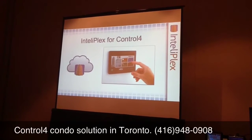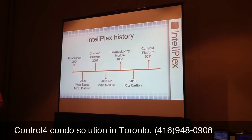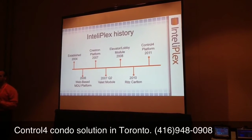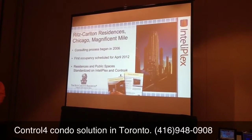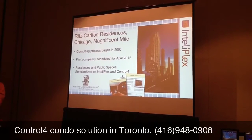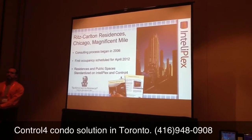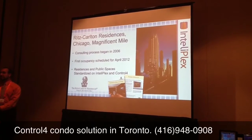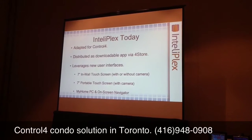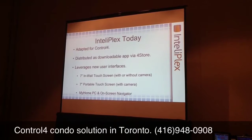We serve the MDU market for both hospitality and residential clients. This goes back to 2006, when the development market and the MDU market were really taking off, and the first occupancies were scheduled for April of this year, and we've actually launched. It was the first application we not only presented and provided, but actually launched and live, easily. So there are very minimal requirements on the hardware and software levels as well.